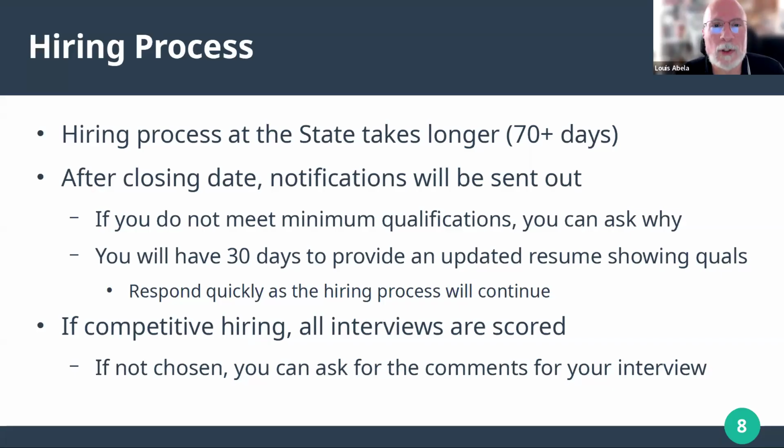You also, if you're going to respond with an updated resume, you want to make sure you respond quickly as the hiring process does continue to move forward. And if you take too long to respond, they may move forward with candidate selection and interviews before you get that resume back to them.